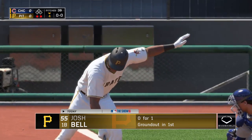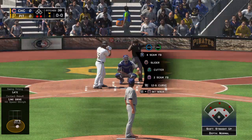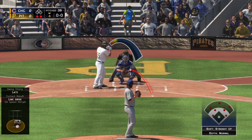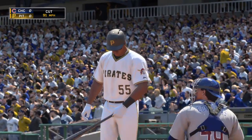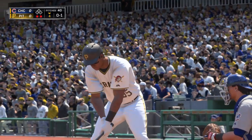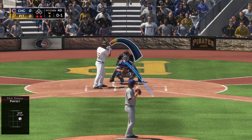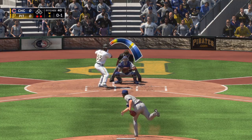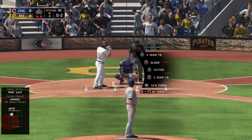Josh Bell digs in with his team still looking at a 0 in the hit column. Yeah, they just haven't been able to figure it out yet, but it's still early. We're seeing some pretty good pitching so far in this game. First pitch is a cutter looked at 0-1. Barely able to make contact. Down 0-2 now.